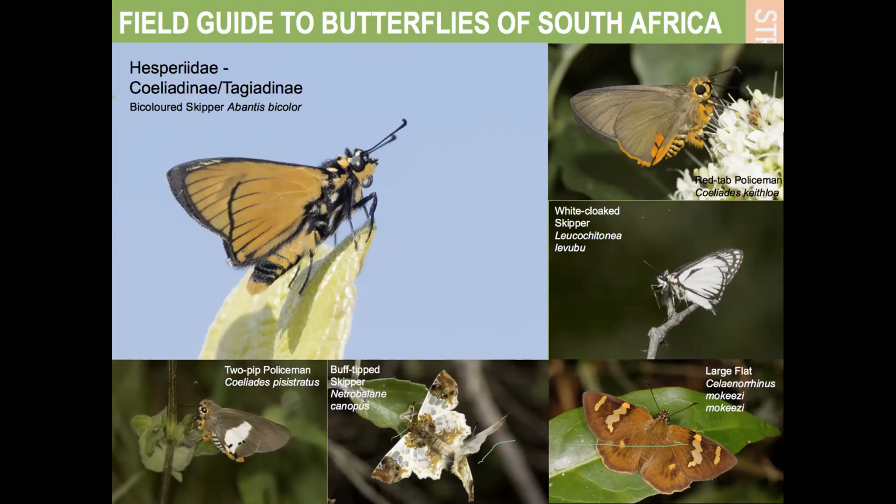That top specimen there, I know Mark will recognize that because he was with me when I photographed it. That's a bicolored skipper, Avantis bicolor, which was until recently on the endangered list because we knew so few places where you could find it. But recently we've been doing our citizen science projects where we've uncovered a lot of new habitats. So it's now no longer endangered. I think it's been moved down to the threatened status, or near threatened.